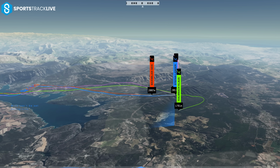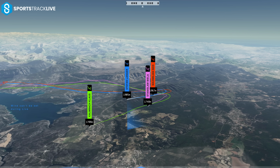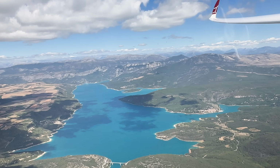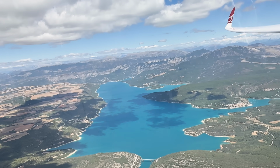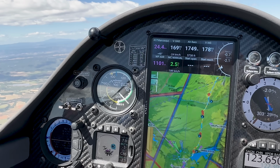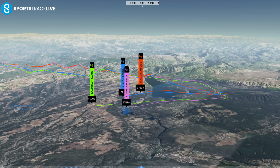Fortunately, I was able to put that tactic into practice, and my position looks pretty good. Look at this beautiful lake here. Lake de Saint Croix. And these are the clouds, and I am flying a lot of detour now. The second leg went quite well.